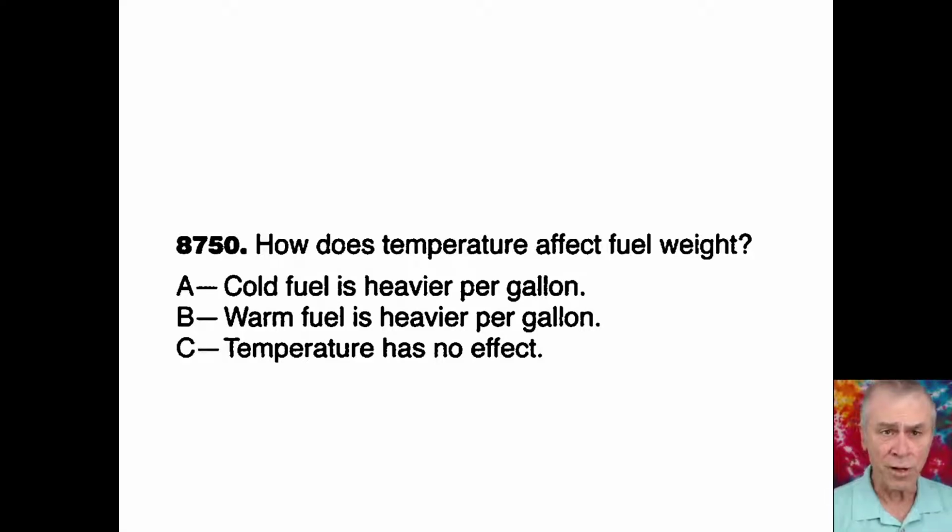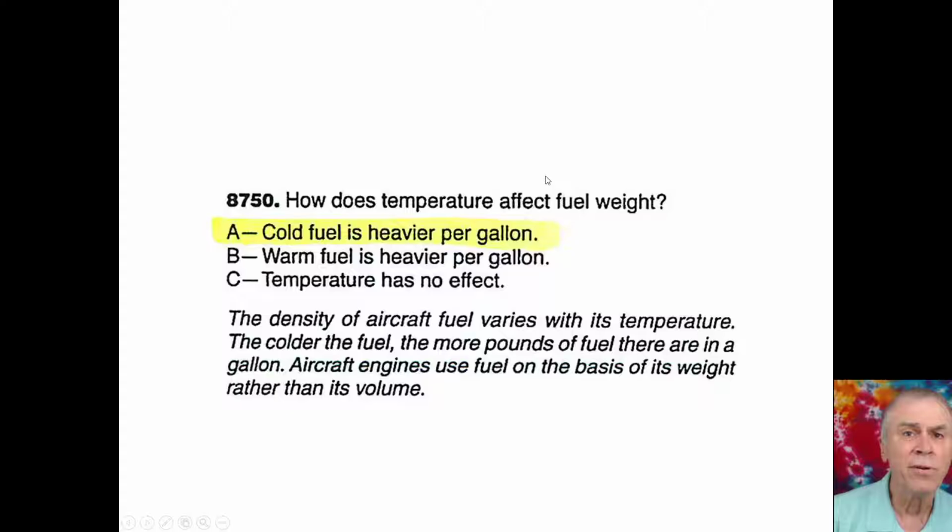Well, we know temperature does. Pretty much think of the way the line went down. As the temperature increased, the weight went down. You may instinctively think that warm water weighs less than extremely cold water or ice, but you can see there is a difference, a good 10% difference. Cold fuel is heavier per gallon.